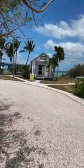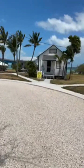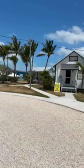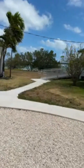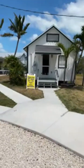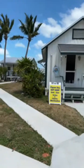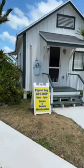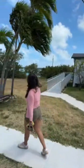So the island's open until 4. They open at 9 a.m. You can either take the trolley in. Was there a charge for the trolley? Yes, the tour on the trolley is $28. So $28 to take the trolley across. But you can walk, and probably it's less than that. When you come down the bridge, there is a place to pay to get onto this little island.